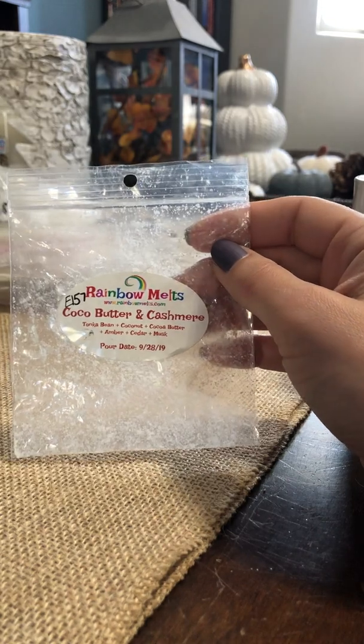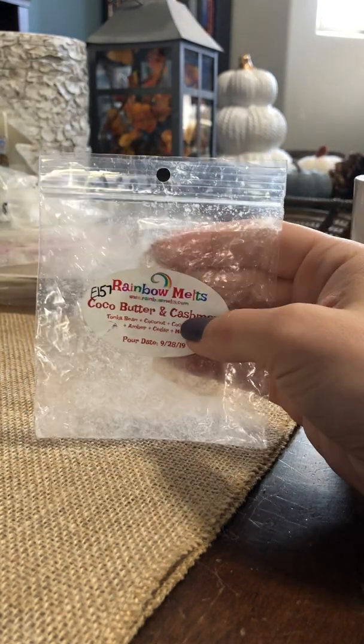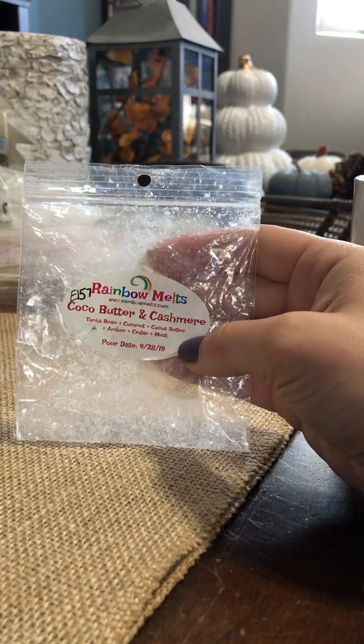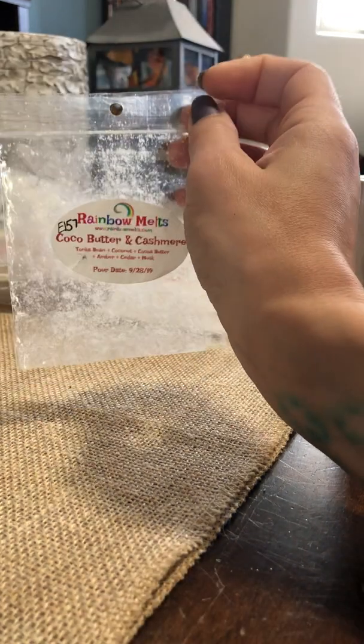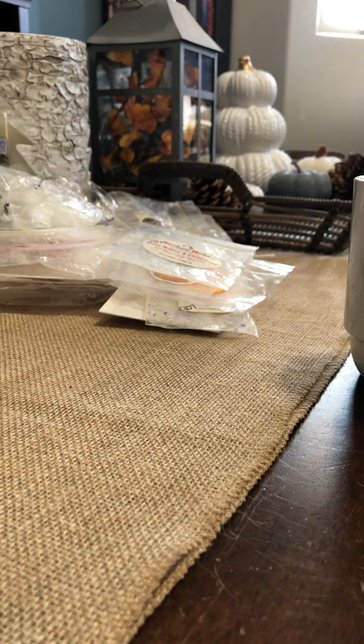This one blew my mind, okay? I was not expecting to like this. I'm not a fan of either of these in the name. Cocoa Butter and Cashmere. Tonka bean, coconut, cocoa butter, amber, cedar, and musk. I loved this. I used this in my bedroom, and my gosh, it was so strong, so sweet, so delicious. Definite repurchase, which shocks me because I usually hate scents like that.